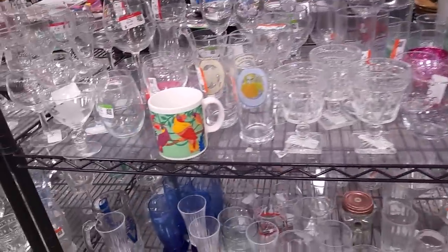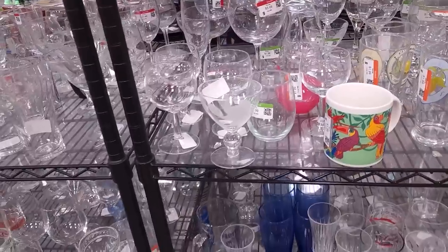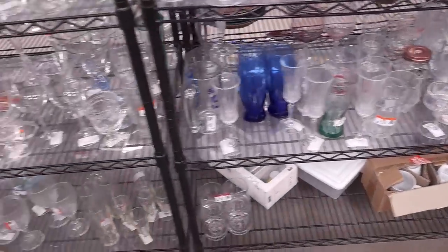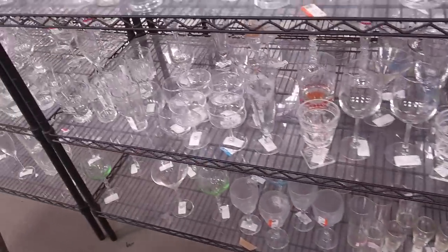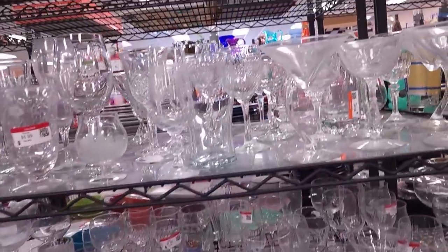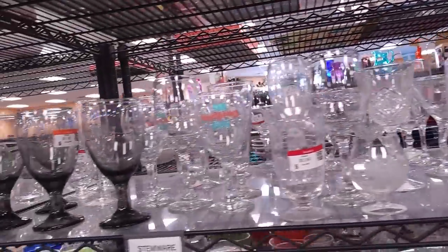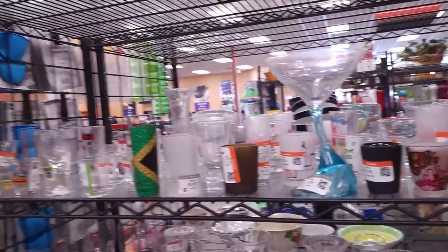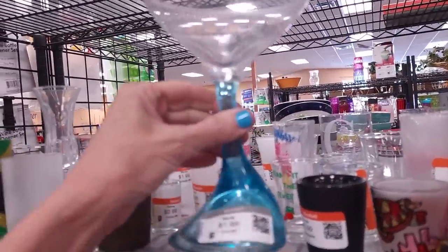Let's see, some parrots on a mug. We don't need that. I discovered that we have plenty of cups, plenty of mugs, and plenty of dishes at my house. Probably have to make some decisions and get rid of some, but that will come. First was just get them all unpacked. That was like the first order of business.